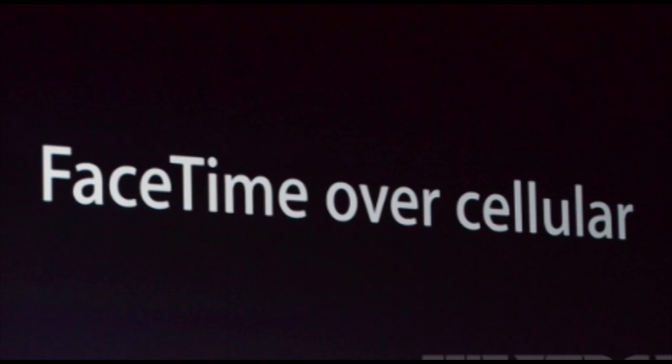Now, another great thing that they added is FaceTime over cellular, which means you can use FaceTime over your 3G or 4G cellular connection, which is really great, something that we've wanted to have for a while. There's tons of jailbreak tweaks for this. Now we can do it legit, and that's definitely a really cool feature too.